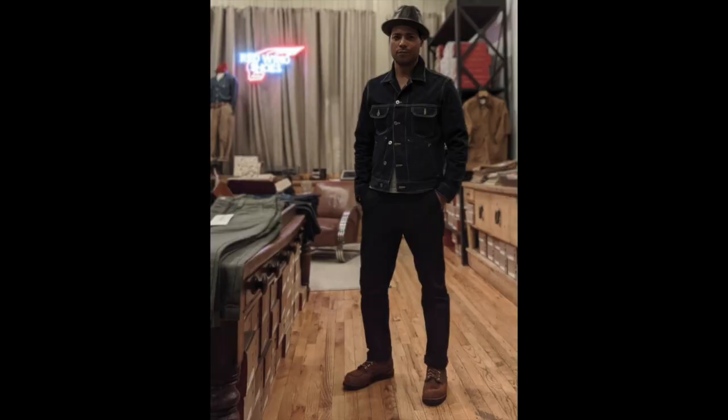I knew it was gonna rain that day, so I was like, okay, I'm gonna wear the Copper Rough and Tough 8886 because I want them to get wet. I kind of want that leather to stretch a bit. So I made sure that I wore them, and then I went with the black pants and this raw denim jean jacket. And since it was gonna rain, I wore this hat because this hat can take rain.